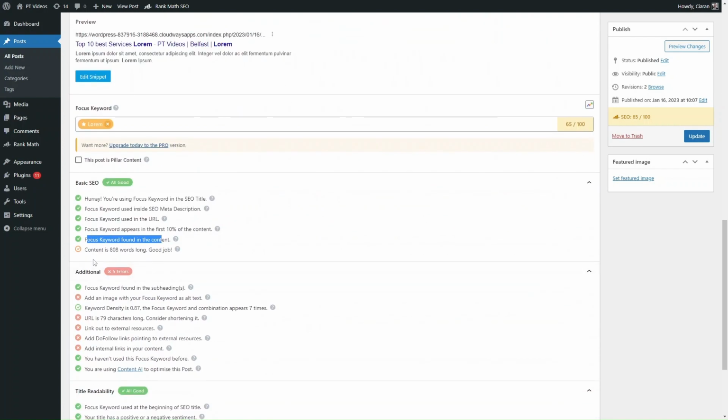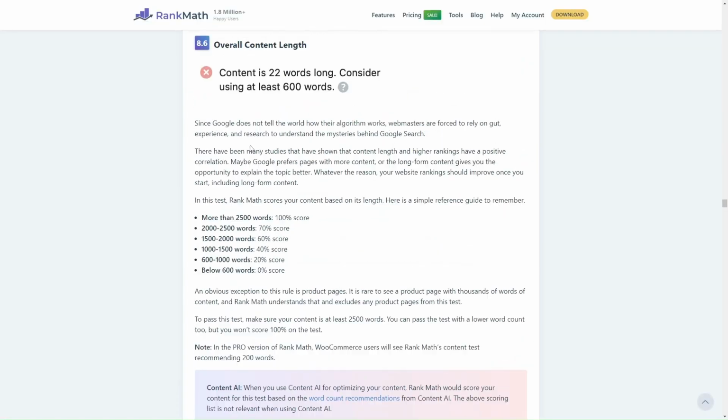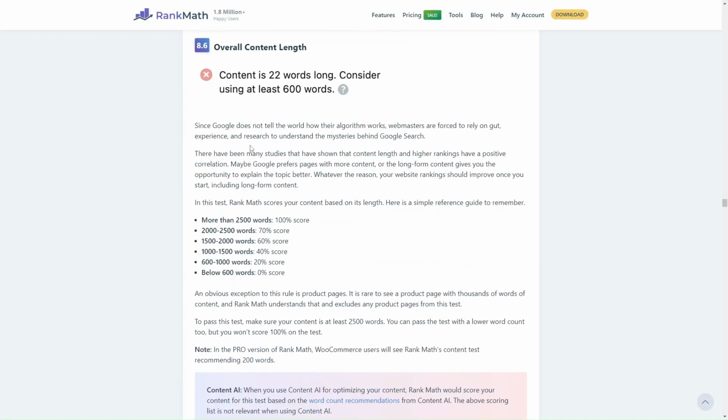One thing that's in orange is the content length. So content is 808 words long, which isn't bad. It's an orange tick. If you click into the little question mark, it takes you to Rank Math's resource page and tells you a little bit more as to what that issue is and what they recommend. So specifically, overall content length. Rank Math will give you a simple guide on what they feel would be a good amount of content, basically. So between so and so words will give you this amount of score. So just a little guide that they can give you.